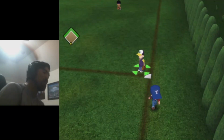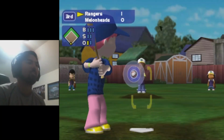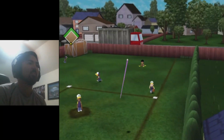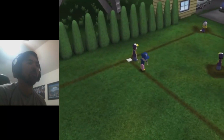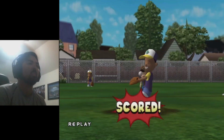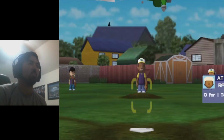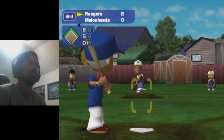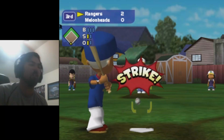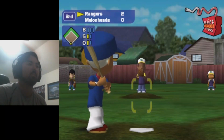Got him! Picked him off at first. Boy, I sure hope not. Oh, and that makes the pickoff worth a little bit more, because now instead of that being a two-run shot, it's just a solo shot. And Pedro just continues to get banged by the long ball. Only you can't tell by looking at it.